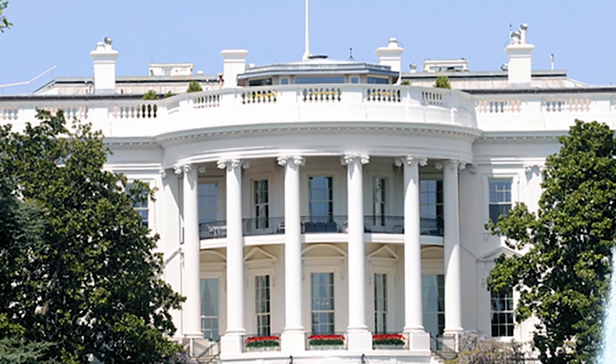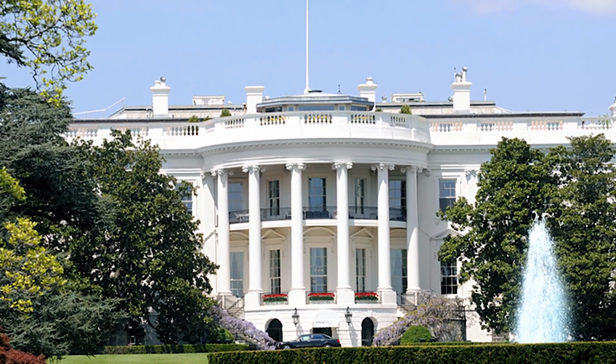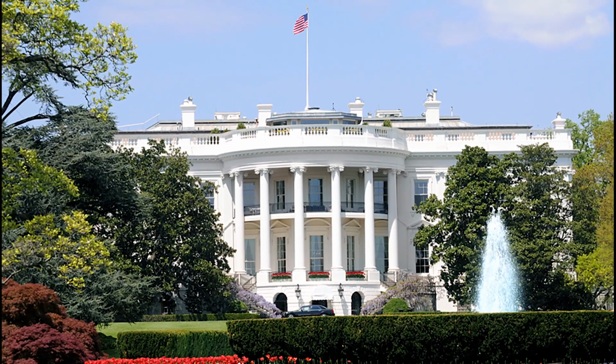The south facade of the White House. So rich in symbolism, history, architecture, and landscaping. It's something each one of us can be justifiably proud of. Hello, this is Kurt Wallner. But the south facade of the White House didn't always look this way.